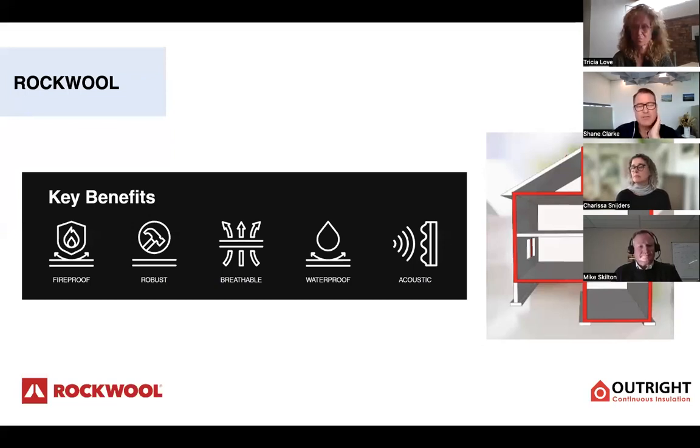No, that's great, Mike. Thanks for touching on the benefits of the product and why it was useful in this particular building. I think obviously the fireproof was a bit of a no-brainer. And then from Tricia's point, the red list category was probably very important as well. Yes, the big plus. Again, yeah, great example of the collaboration.